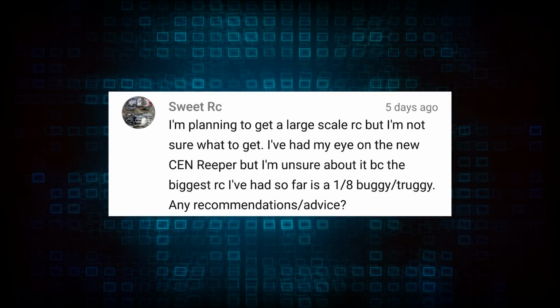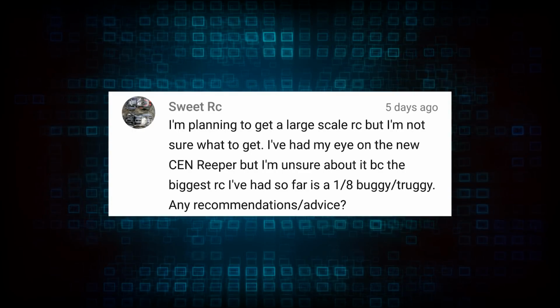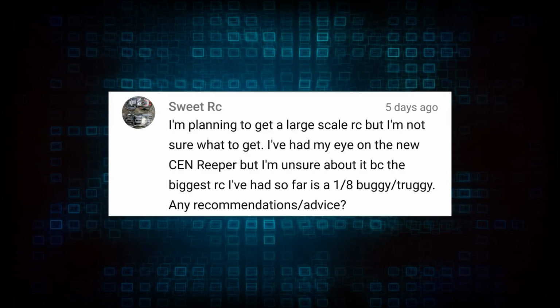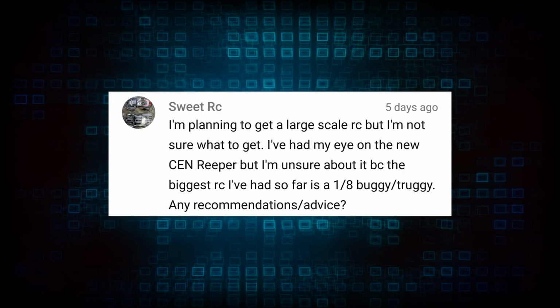I'm planning to get a large scale RC, but I'm not sure what to get. I've had my eye on the new Sen Reaper, but I'm unsure about it because the biggest RC I've had so far is a 1/8 buggy truggy. Any recommendations, advice? Do not hesitate to go bigger. Do not.